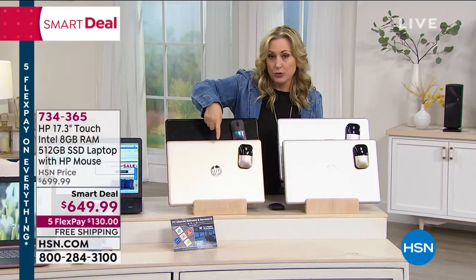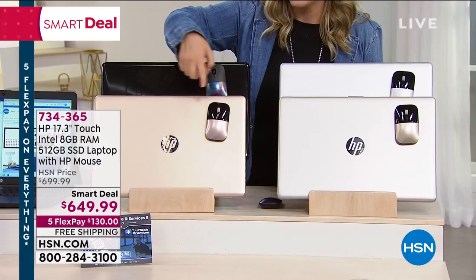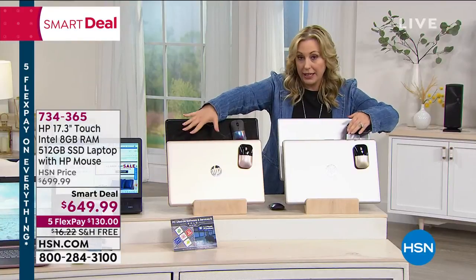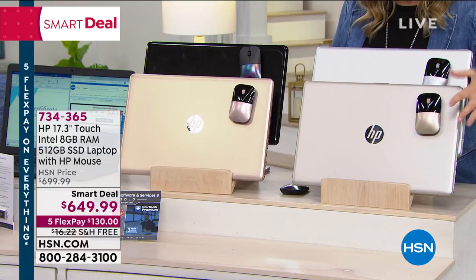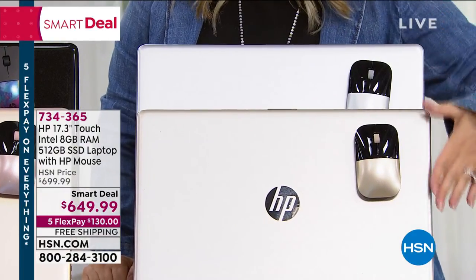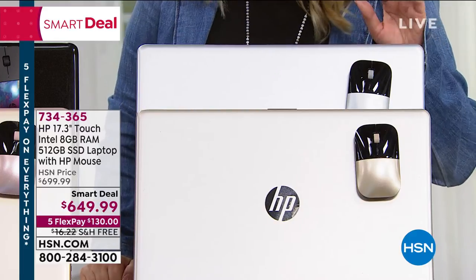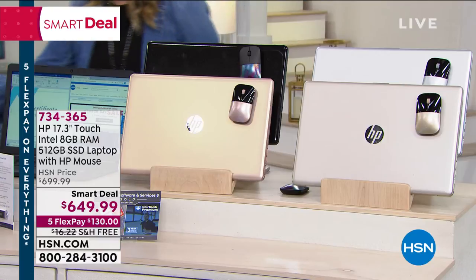I've got it in rose gold, and you'll notice it comes with a wireless mouse in a rose gold color, which I think is gorgeous. We also have it in gold. Rose gold is more pink. Gold is your traditional gold. You also get a wireless mouse, backlit keyboard, huge touch screen, solid state, everything you love. Silver, a lot of people love the classic silver. We do have it available. And then we also have black, but I'm going to take a second to talk about the black.